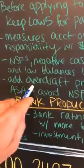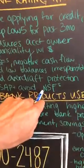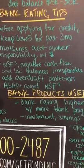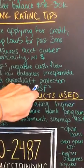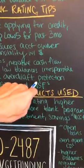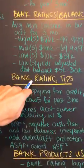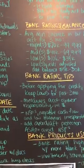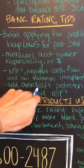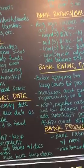So it's a good idea, for example, to set up overdraft protection so it pulls money from another bank to avoid NSFs. It's a simple tip. Do it now. Take your business checking account, take another account you have and set it up with overdraft protection. So if you ever do overdraw your account, they pull it from another account and you avoid NSFs. Not only is that going to help your bank rating, but it's also going to help your Chex Systems rating as well. So by doing that one thing, setting up an extra account and setting up overdraft for your business checking account, you're helping your bank rating and you're helping your Chex Systems account as well. So some things that you could do.